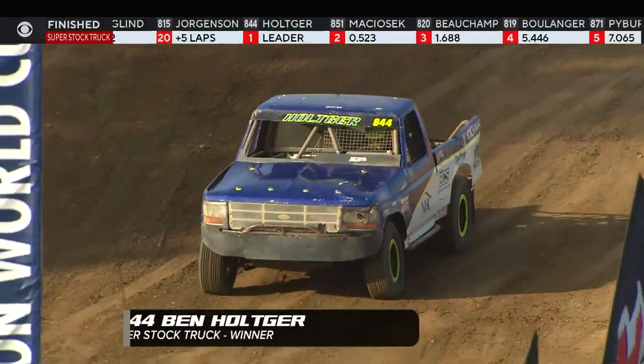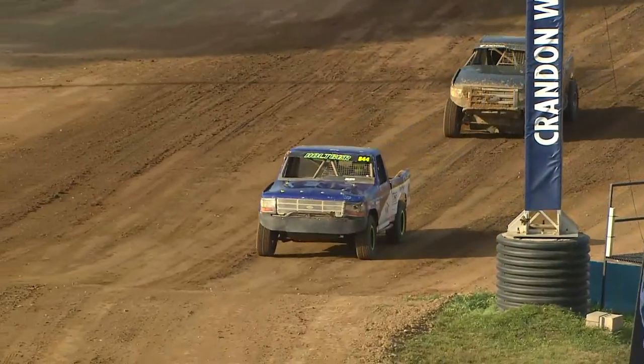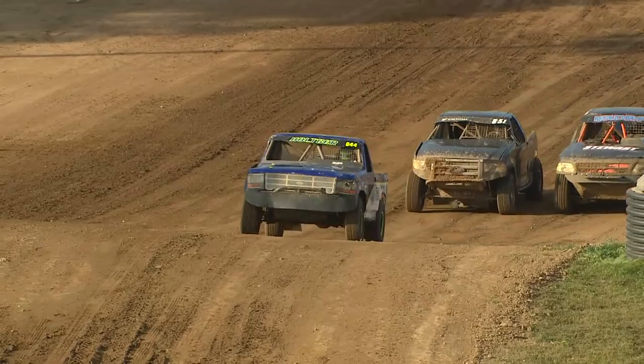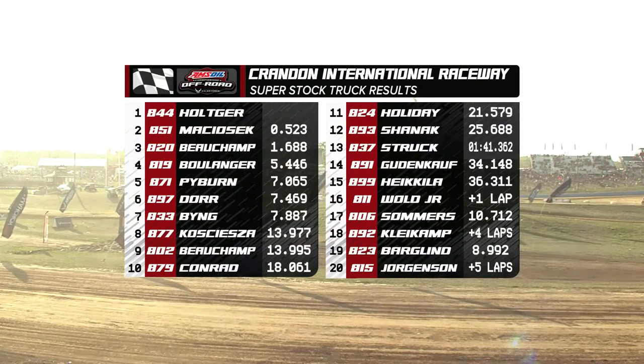Yeah, he looked really, really comfy, and he's just good at what he does in that truck. To take a big win here in Fall Crandon, that's what you want to do all season long. If you want to win one, you want to win it here at the Big House. No doubt about it. We'll take a look at the unofficial final results from round 11 Super Stock Truck.